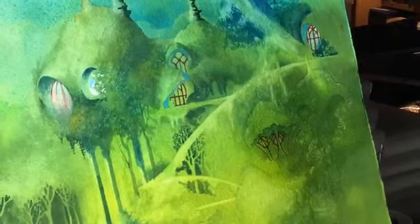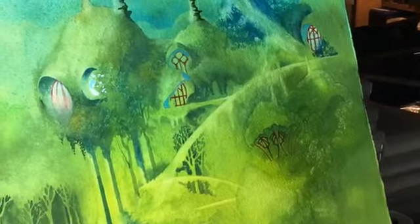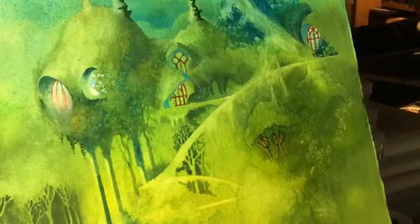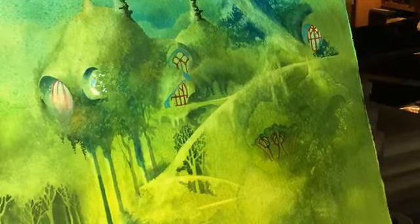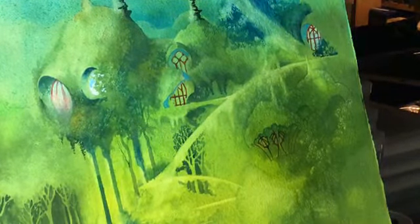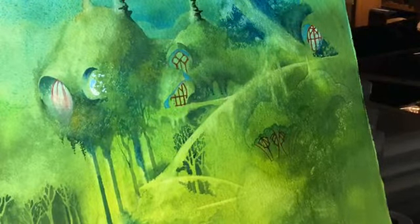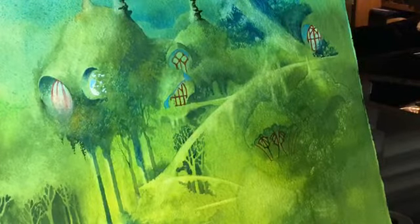Roger, were you inspired by Gaudi? I love Gaudi's work, yes. I love his ceramics and I love his buildings. And of course, the cathedral, which isn't a cathedral, it's the Church of the Sacred Family, Sagrada Familia. I don't know if I'm pronouncing that right. Unbelievably beautiful, yeah.